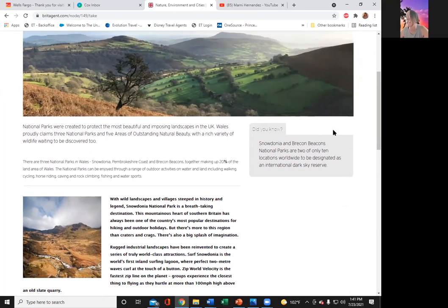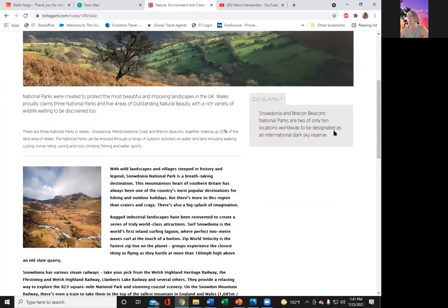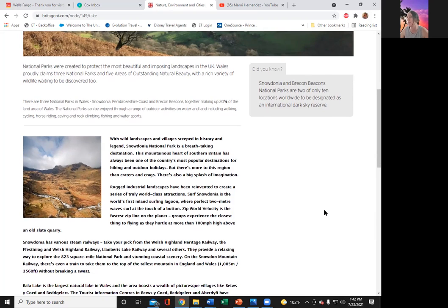National parks were created to protect the most beautiful and imposing landscapes in the UK. Wales proudly claims 3 national parks and 5 areas of outstanding natural beauty, with a rich variety of wildlife waiting to be discovered too. Did you know Snowdonia and Brecon Beacons National Parks are 2 of only 10 locations worldwide to be designated as an international dark sky reserve? There are 3 national parks in Wales: Snowdonia, Pembrokeshire Coast, and Brecon Beacons. Together they make up 20% of the land area of Wales. The national parks can be enjoyed through a range of outdoor activities on water and land, including walking, cycling, horse riding, caving and rock climbing, fishing, and water sports.